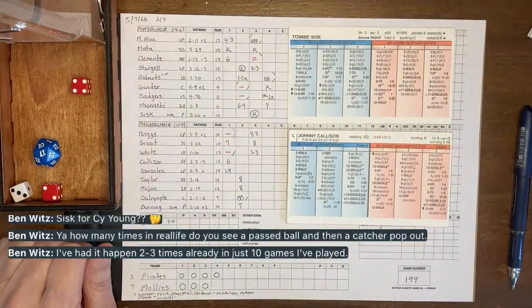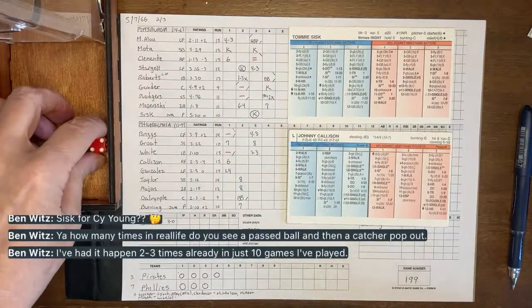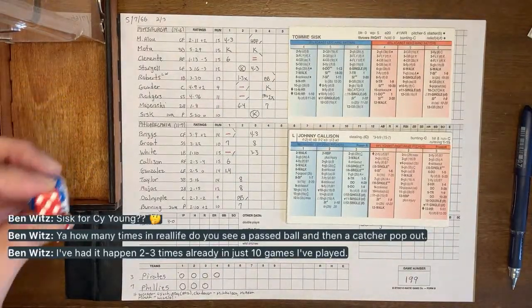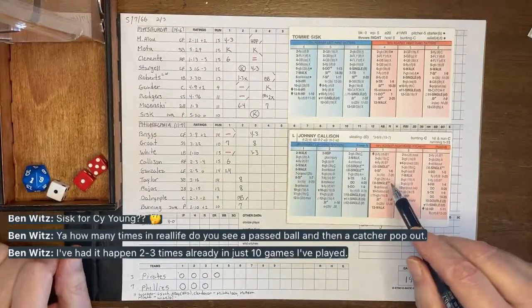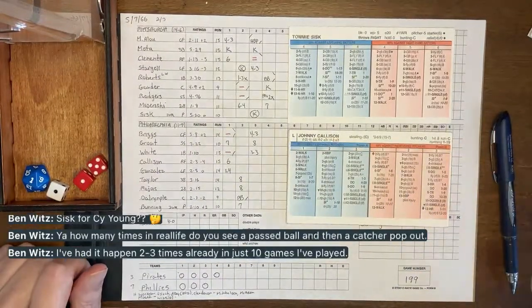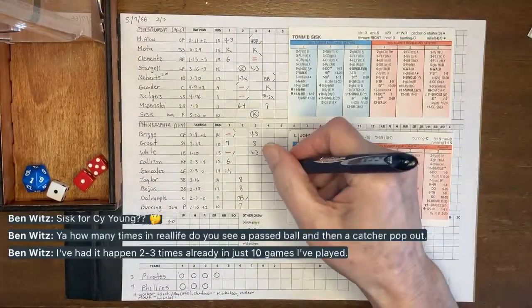Here's Callison now to lead off the bottom of the inning. Johnny popped up to short his first time today. Sisk into the windup. He takes to Callison on a 1-6. That's a single to six, and that's going to be down for a base hit on a one. And Callison's aboard to lead off the bottom of the fourth.